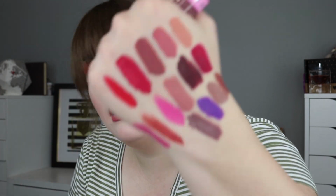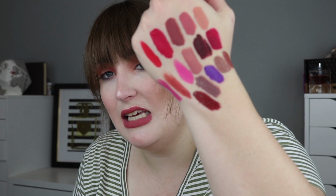This is the shade Delicious. This is a deep mauvey purpley shade, right in the middle there. It's got hints of brown, but I would say it's more of a deep mauve. Next, I have the shade Unicorn Blood. This is one of his most iconic colors, and it's just a deep, deep red shade. Next, I have the shade Rose Madder from Jeffree Star. It's a nice pinky shade. It looks just like that.